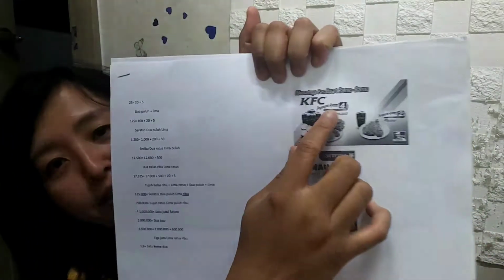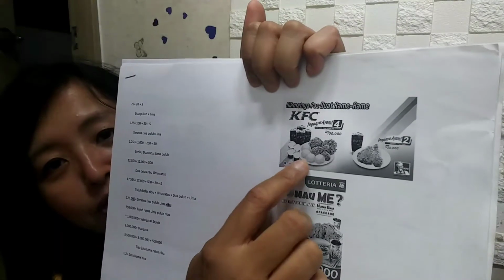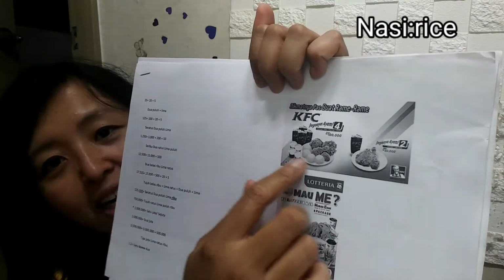This is KFC, Indonesian KFC. So I like to show, oh, this is the price and this is what you have. For example, in this KFC, what do you see? These are rice, okay? Rice and chicken, and also Coca-Cola, and I don't know what this is. Because each country, as you know, has their own culture. In Indonesia, when you eat chicken, you also eat rice.